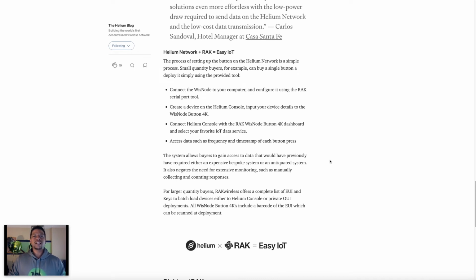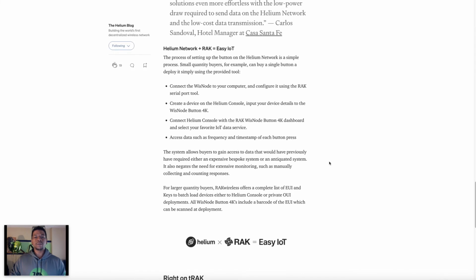The process of setting up the button on the Helium network is a simple process. Small quantity buyers, for example, can buy a single button and deploy it simply by using the provided tool. You can connect the WisNODE to your computer and configure it using the RAK serial port tool. Create a device on the Helium console, input device details to the WisNODE button 4K. Connect Helium console with the RAK WisNODE button 4K dashboard and select your favorite IoT data service and access data such as frequency and timestamp of each button press.